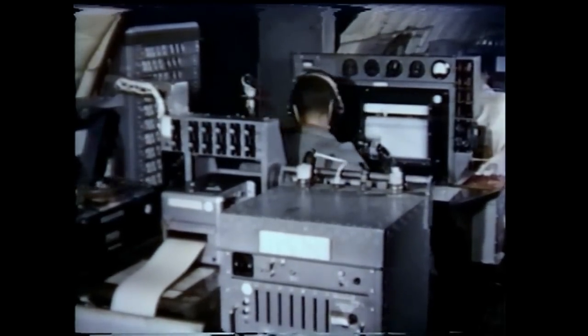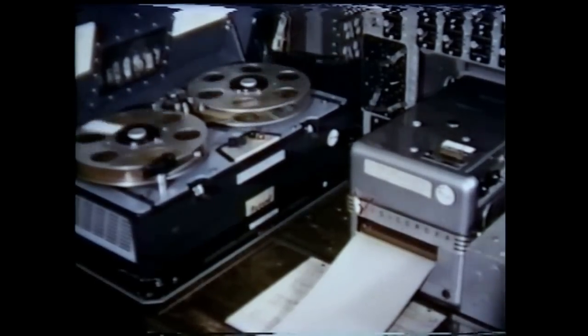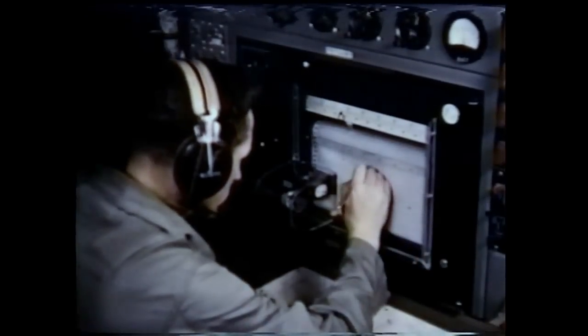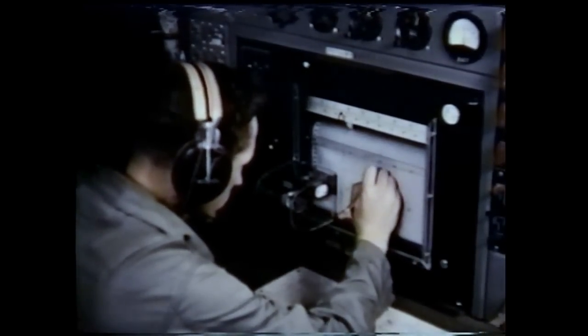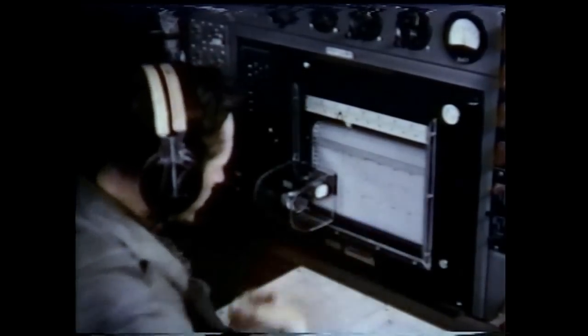Basic data receiving equipment includes an airborne tape recorder for permanent record and a direct reading oscillograph. 2 photo panels containing all instruments pertinent to the test. A temperature recorder automatically keeps a record of temperatures in all areas of the ship throughout the entire flight.